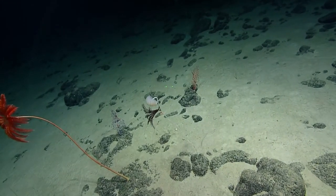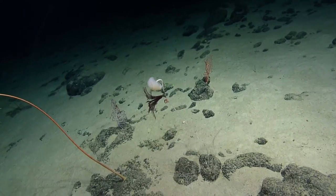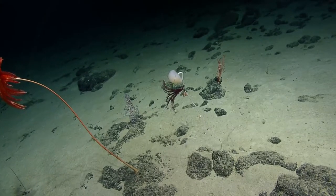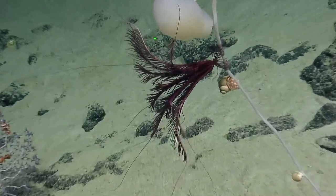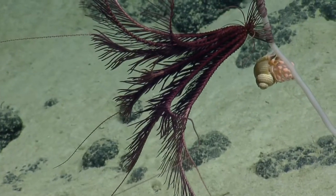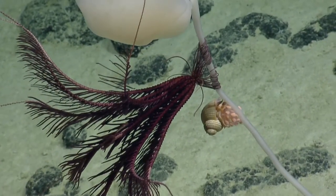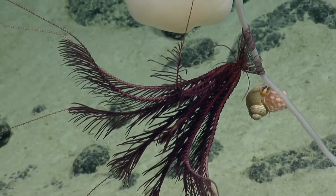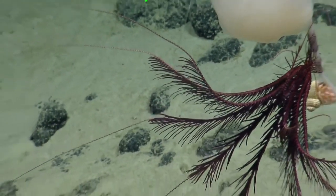So I want to turn to starboard when I make this. Great. Okay, go for zoom. There we go. Oh, nice. Wow. That's so cool, especially with the crinoid right above it, too. It's a cool look at the connection of the crinoid as well. I don't think I've ever really noticed that before. Okay, go wide.